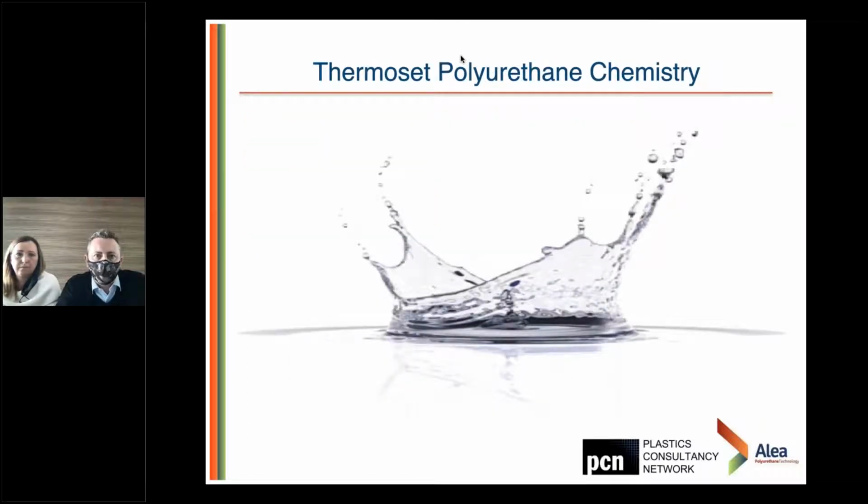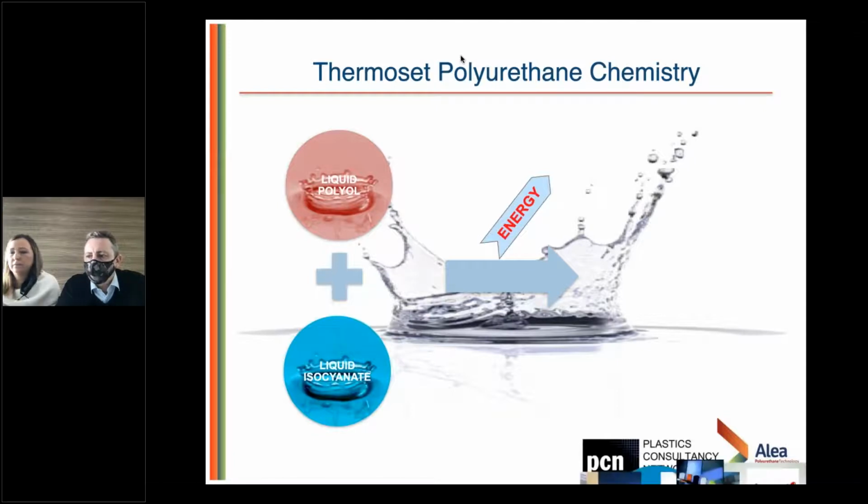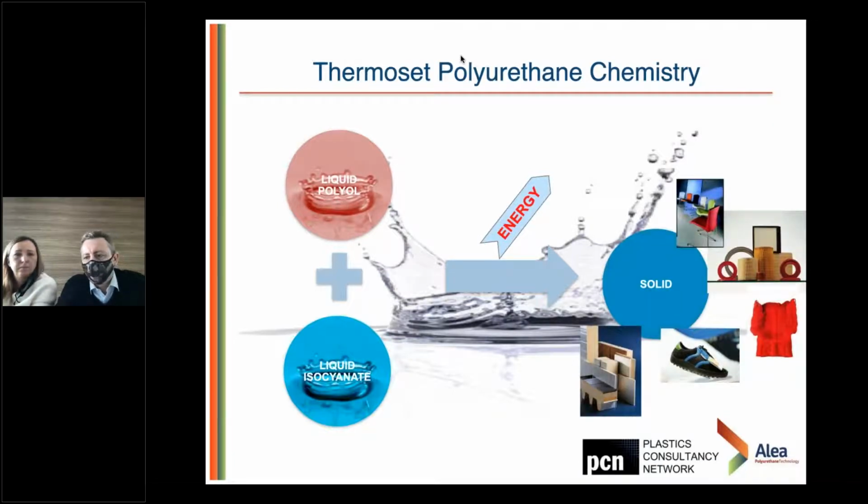Let's go deeper into the thermoset polyurethane chemistry. Thermoset polymers are completely different from thermoplastics. In this case, we start from liquids, at least two liquids. We put them together and we can obtain energy, even higher than 130 degrees, and our solid polymer. In our special case of polyurethanes, we start from two basic liquids, polyol and isocyanate. We get energy and we can obtain our solid. This process is different from thermoplastics because once produced, those items cannot be melted again. It's possible to use a special chemical reaction, for example glycolysis, but it's an irreversible process.